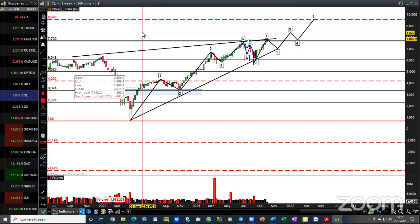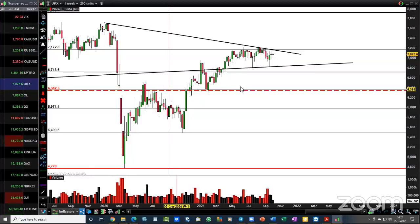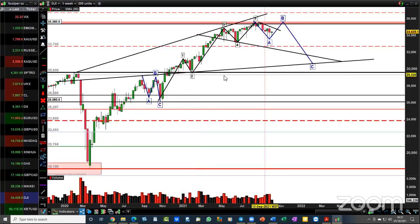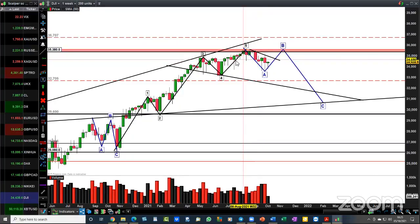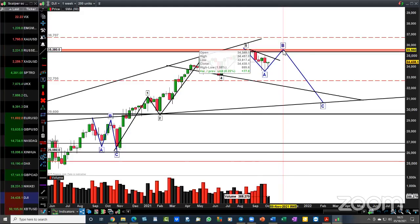Right, any questions? Let's have a look at the FTSE while we're here. FTSE is flat for the week. The Dow is slightly higher for the week. This is my projection for the Dow: a 5-wave move into 33,600, an A wave correction potentially complete, and a B wave taking us back up to the highs potentially.